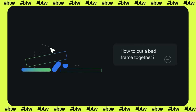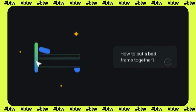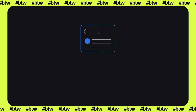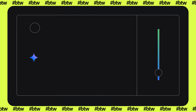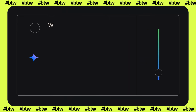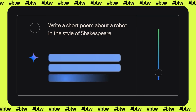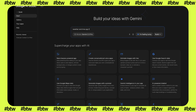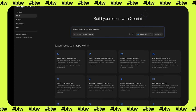I think first I should probably have it start to build something, just so you and I can show what that interface looks like. But let's just say we want to build, I don't know, maybe something like a weather clock app for LA and Nashville. Does that sound okay? Is that too easy? Weather and time app for Los Angeles and Nashville. And let's say make it pretty. And let's go build. And here you go.